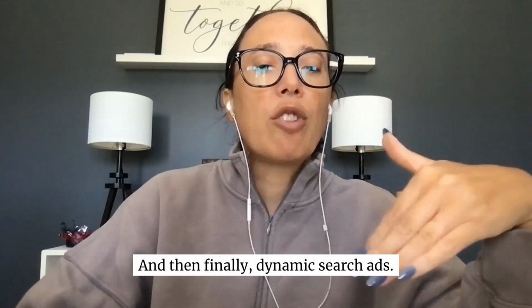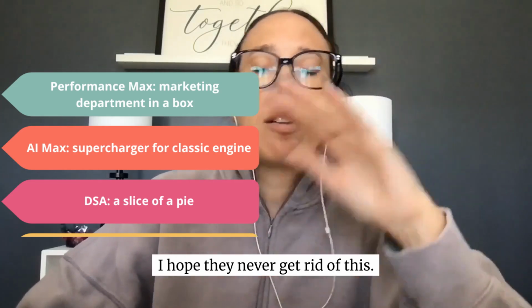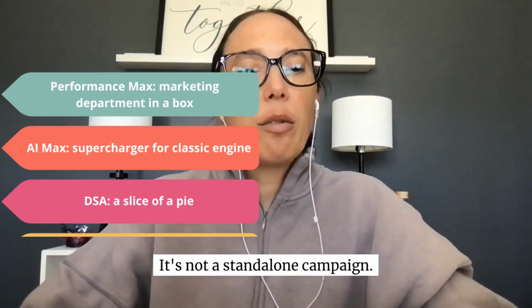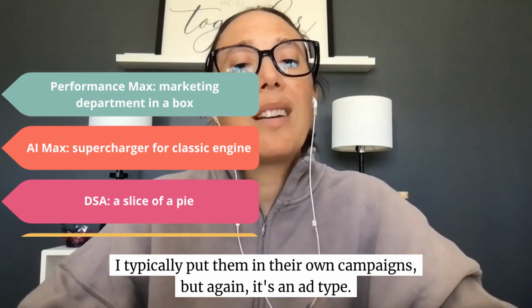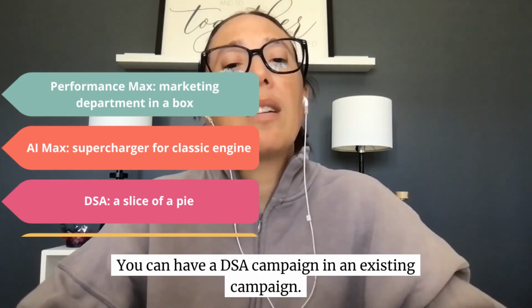And then finally, dynamic search ads. This is the OG. This is absolutely my favorite. I hope they never get rid of this. It's not a standalone campaign. It is for search. It's an ad type. I typically put them in campaigns, but again, it's an ad type. You can have a DSA campaign in an existing campaign.